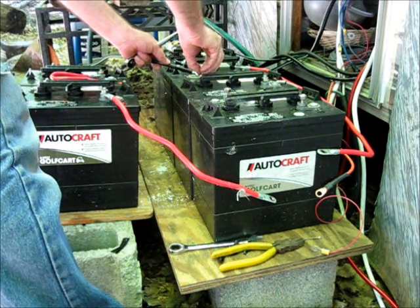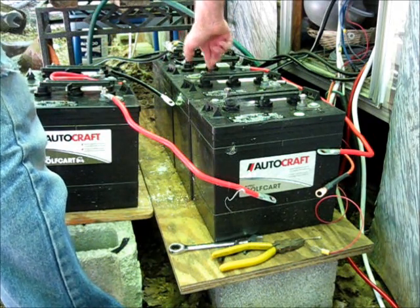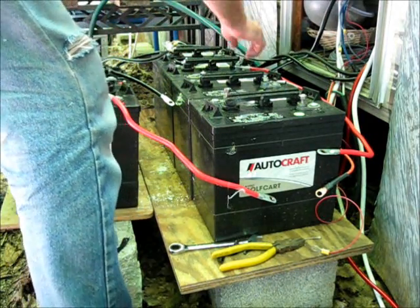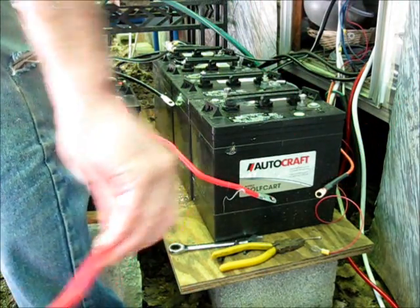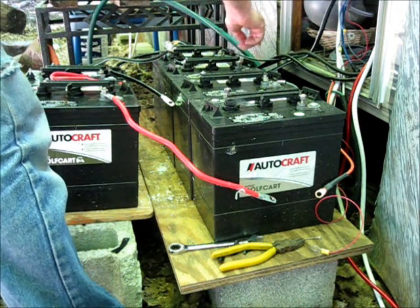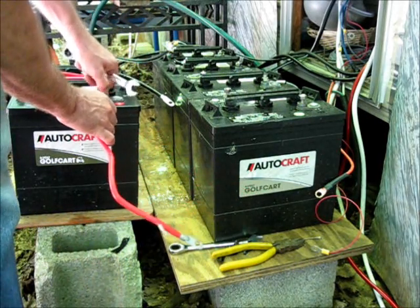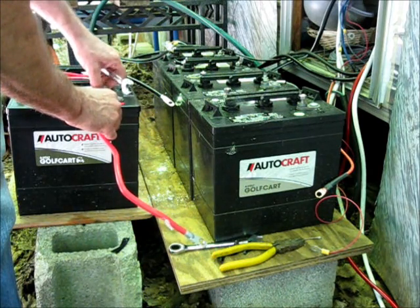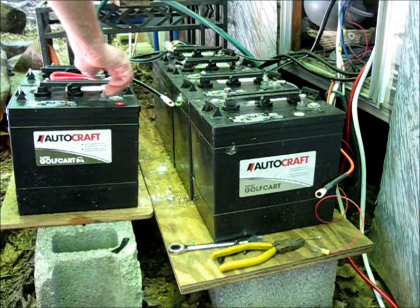So I'm disconnecting everything here. There's no power in the camper now at all. All wires, all power, everything's coming out. And then the new batteries are actually going to be in a better place. I'm not quite sure where yet, but I'll figure that out. The old batteries from the junkyard will stay in the camper.